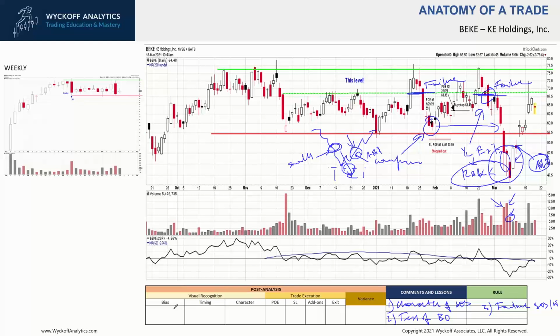Okay, so let's go through the post-analysis bias. I'd say yes. I mean, I still feel that this is going to work out as a bullish bias. Okay, yeah, I agree. Okay, so timing is obviously no. Okay, character. So what do you think about character?